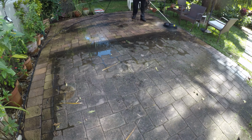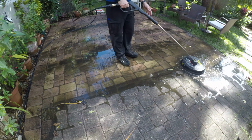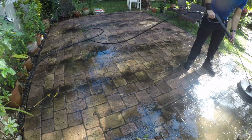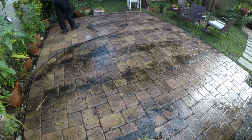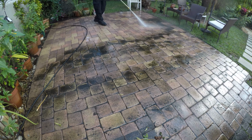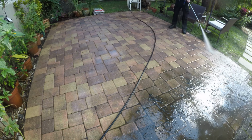Depending on the dimension of the pavers, sometimes you are able to align the edge of the surface cleaner with the edge of the pavers, and that way you never see the streak marks. But the disadvantage is that it's a lot harder and more time consuming to rinse off the pavers. All of that dirt gets in the nooks and crannies in between the pavers.